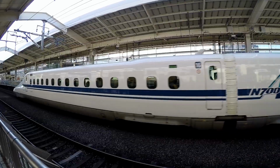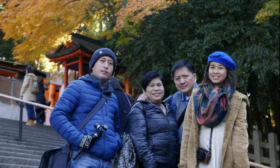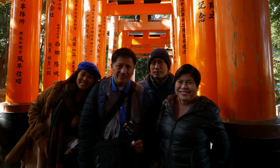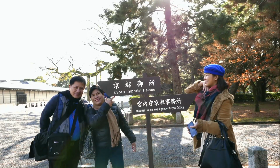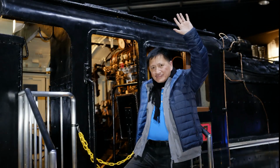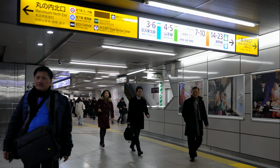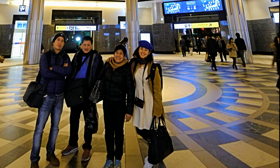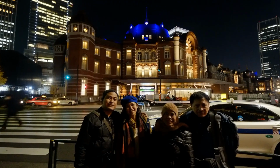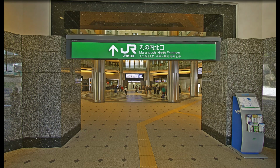After our return trip tour from Osaka, which covered the cities of Kyoto and Nagoya, covering a distance of more than 500 kilometers, which is made possible using the Shinkansen bullet train, we arrived at the Tokyo station and the day was still young. And so, after taking pictures of the Tokyo station, we went to visit the Shibuya Crossing.